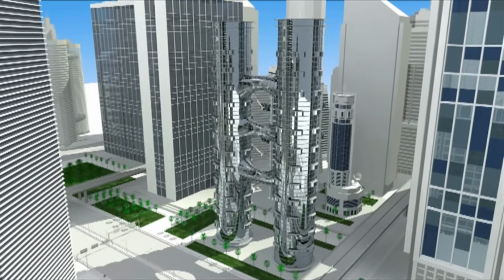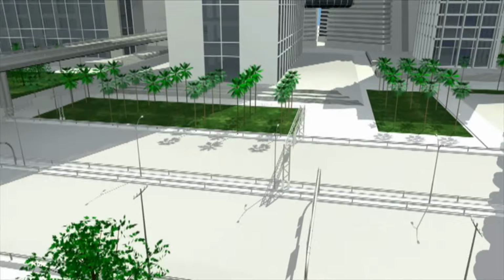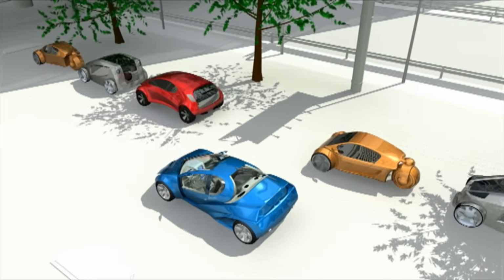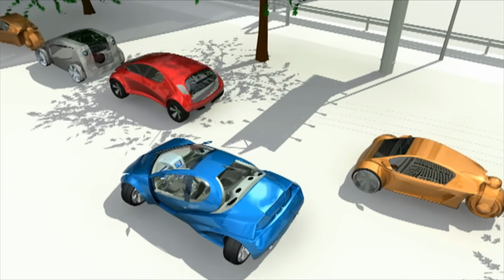Different cities, different customs. Parking in the city of the future will look a bit different than it does today. Cars fit into the tightest parking spots.